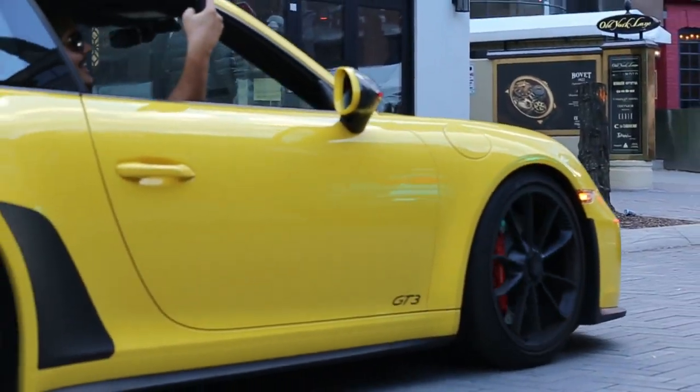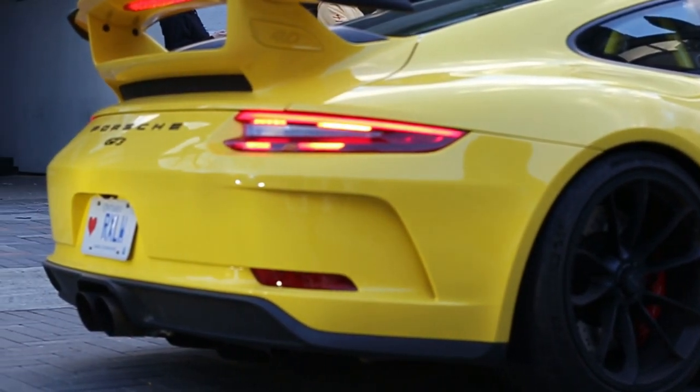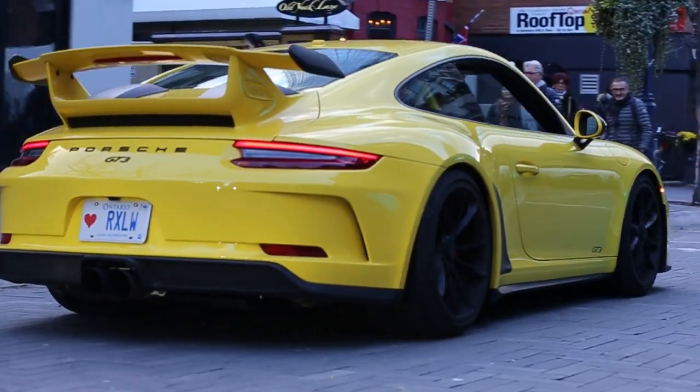Wow. Couple revs. Look at the spec. I'm trying to get my food down. Oh, that sounds so good.